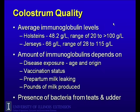This slide talks about the average immunoglobulin levels in Holsteins and Jerseys. It's been said often that Jerseys have higher quality colostrum, and that is correct. The average would be about 66 grams of immunoglobulins per liter, and for Holsteins, it's about 50. The important part to point out here is that there is a wide range. So what is the actual quality of the colostrum on a particular dairy farm? We can use the average, but are we really determining what the quality is? There are several issues that will depend on how good that quality is.